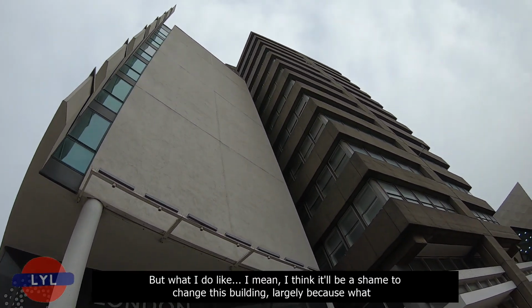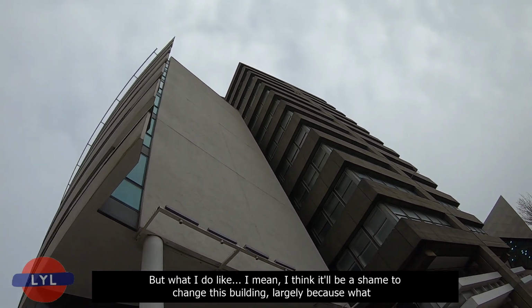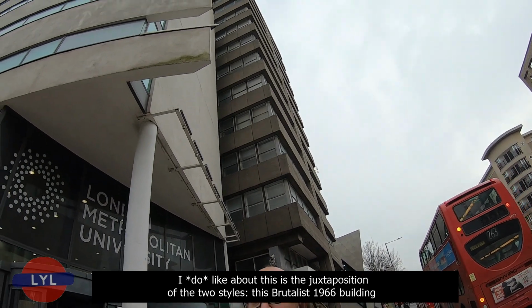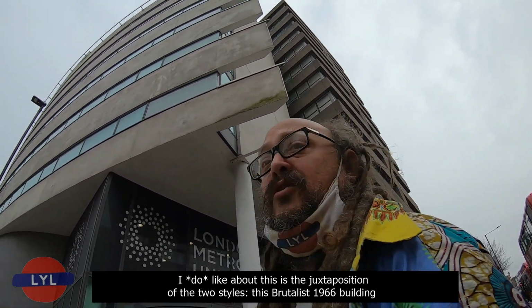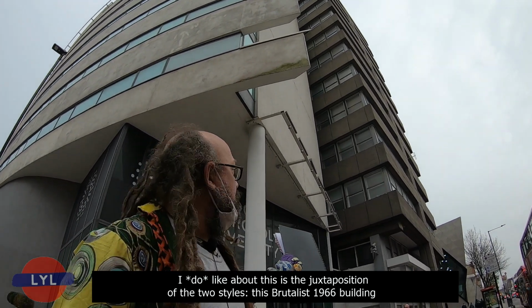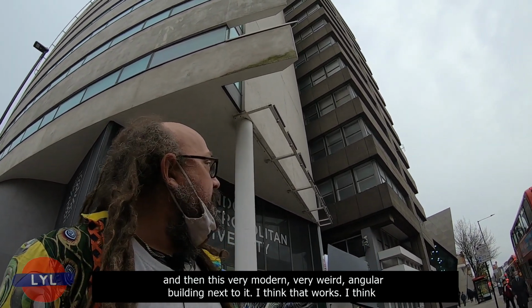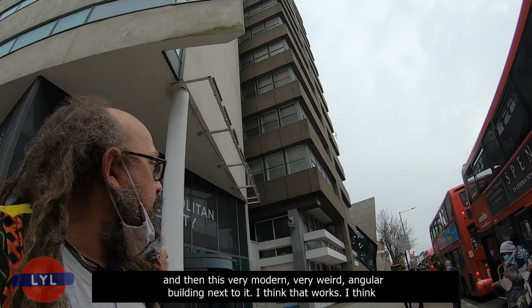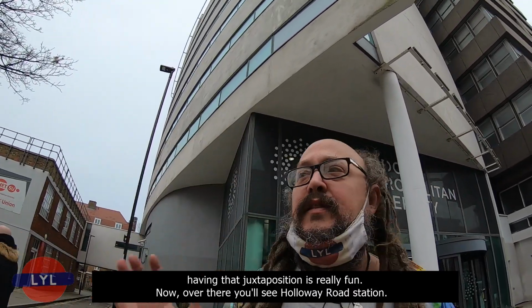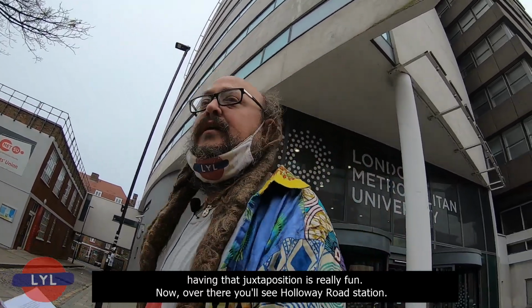But what I do like, I think it would be a shame to change this building, largely because what I do like about this is the juxtaposition of the two styles. This brutalist 1966 building, and then this very modern, very weird, angular building next to it. I think that works. I think having that juxtaposition is really fun.